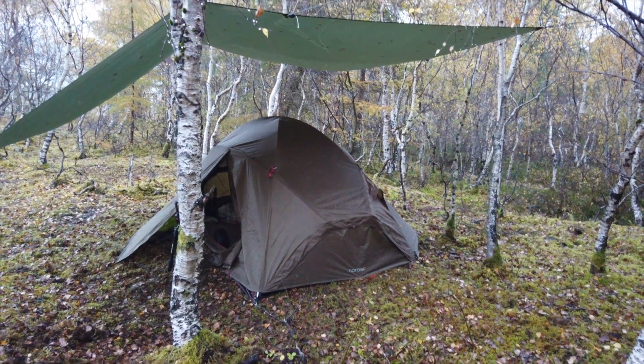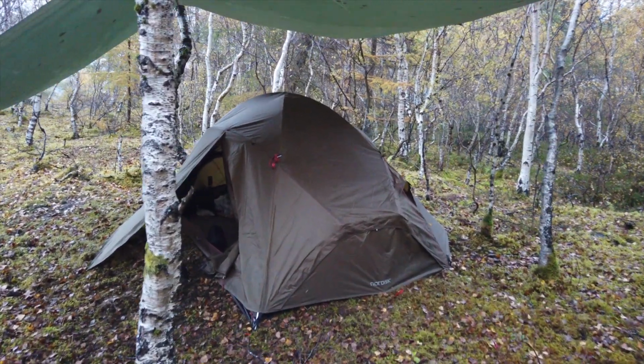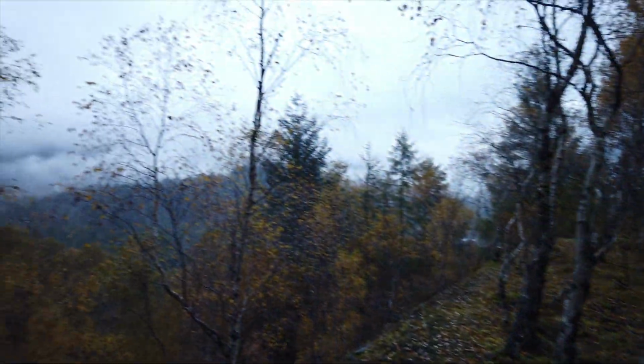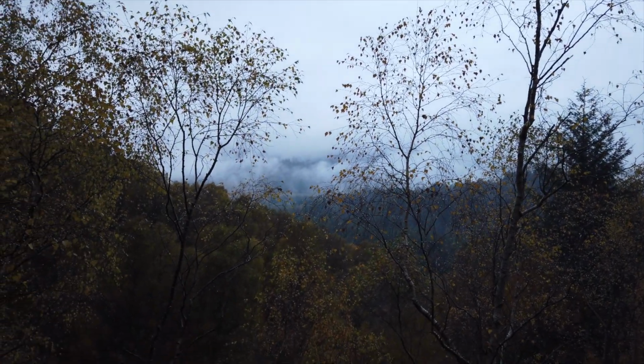Oh, this is nearly all packed up. That's about 7:45. It's stopped raining, so I'm going to break down camp and try and get up down the road and see the mist line down the valley.